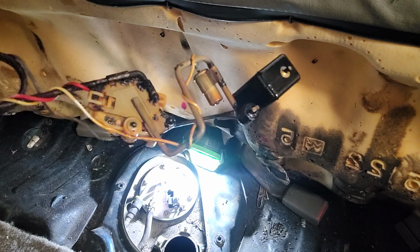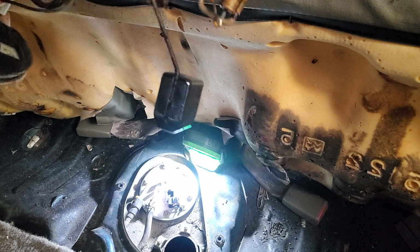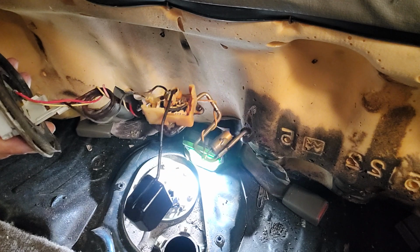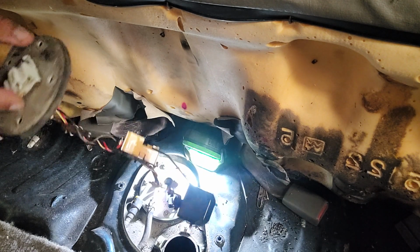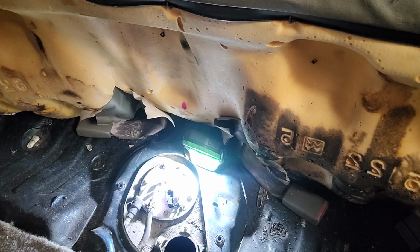Here's the old pump, or the old fuel gauge. And you can see it has seen better days. It smells like varnish. I don't know why or how the car is running, but the sending unit in it is no bueno. And I'm not going to try and fix it. It just ain't worth it. So let's get this out of here. Throw that in the trash.